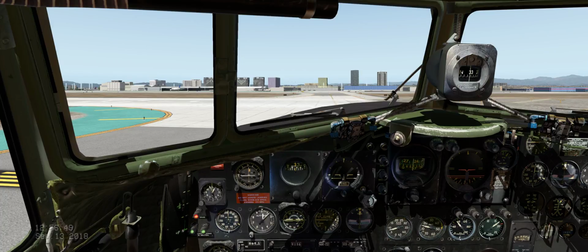Tower, Cessna 757 Victor Bravo, holding short runway 30 right. 757 Victor Bravo, Bakersfield Tower, side direction of flight.